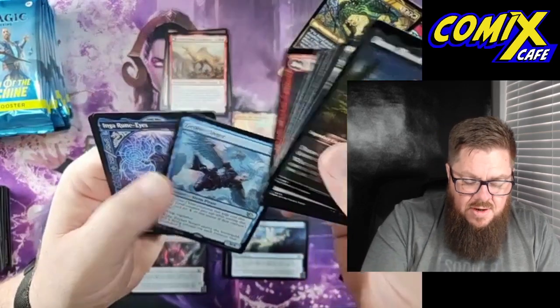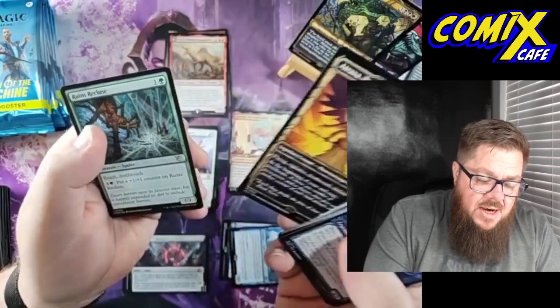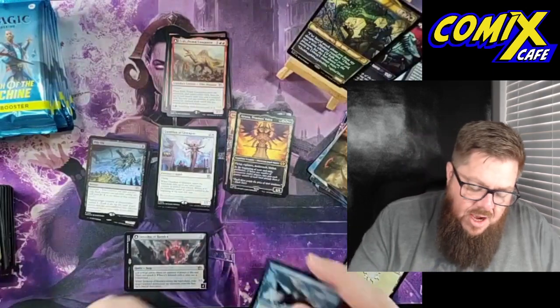There's Zephyr Singer. Ooh, Atraxa, Big Daddy. Okay, that definitely goes on the top of the multicolored pile. Atraxa in that showcase art style.